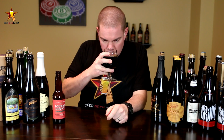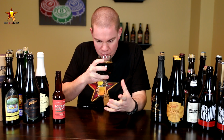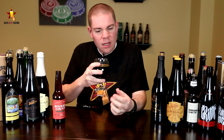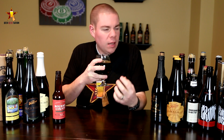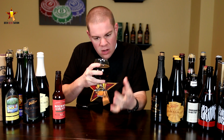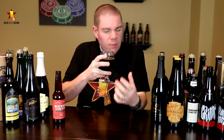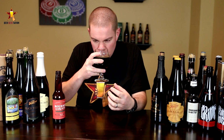All right, guys, the aroma on the Bourbon County brand coffee stout. Well, guess what? Tons of coffee, espresso bitterness, lots of dark chocolate. I'm even getting some milk chocolate in there, a little bit of a vanilla sweetness. Definitely getting that oak bourbon barrel, that vanilla coming out, the oakiness. A little bit of an ashy smokiness to it. Just a really, really intense smelling beer.